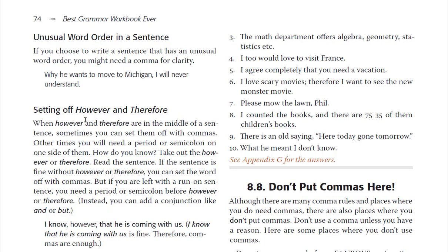And then here, however and therefore always need a comma when they're in the middle of the sentence because they are transition words. So when however and therefore are in the middle of a sentence, you need commas. Other times you will need a period or semicolon. How do you know? Read the sentence. If the sentence is fine without however or therefore, you can set the word off with commas.